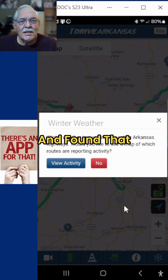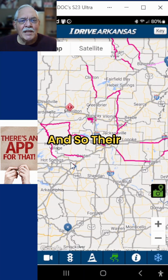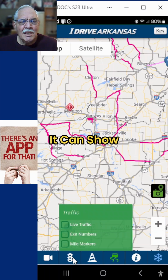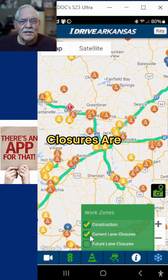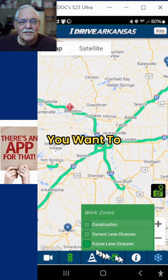Arkansas and found that it has a pretty nice app that opens up, and you can take a look at the activity for that. And so their app, like Colorado, shows cams, and it can show live traffic and even exit numbers and mile numbers and so on. If we look at live traffic, you can then drill in where you want to. You can also look where construction is, or where current lane closures are in effect. You can even take a look at future lane closures if you want to.